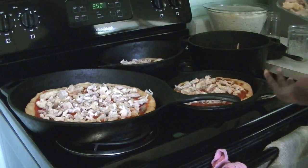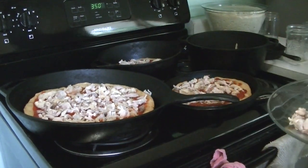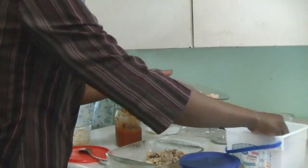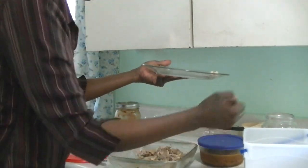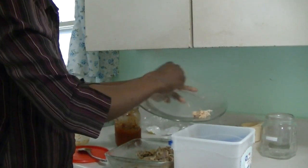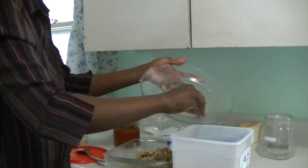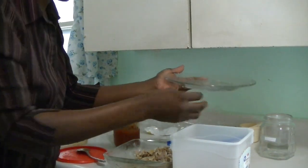So I have enough for the pizza. I'm just going to put the leftover, I have a little bit left, it will just go in. And that soup is for my husband, so that he can take it to work. I just took it out of the fridge.